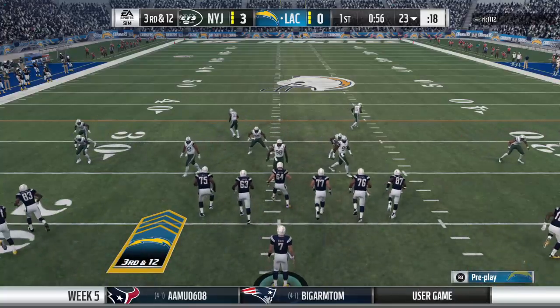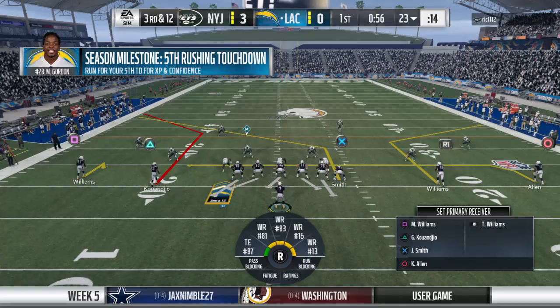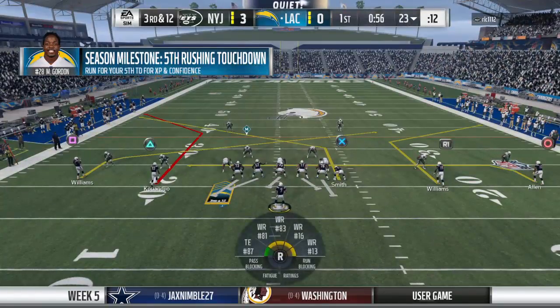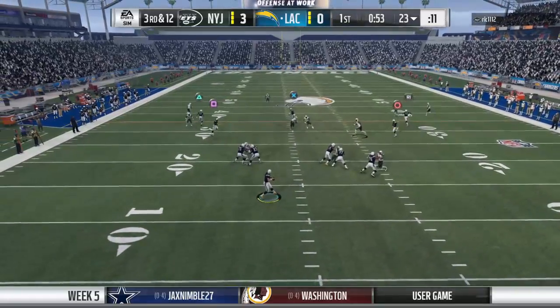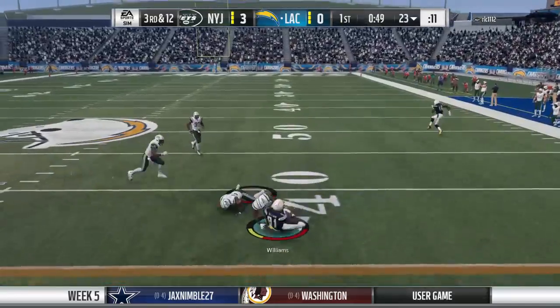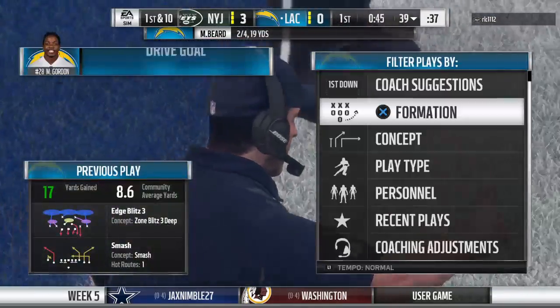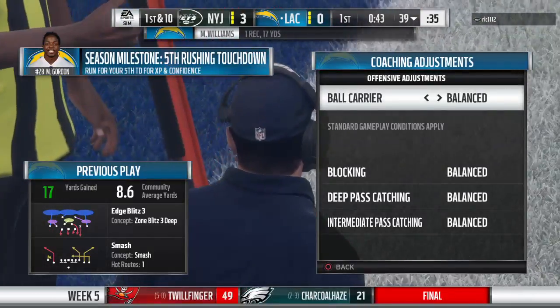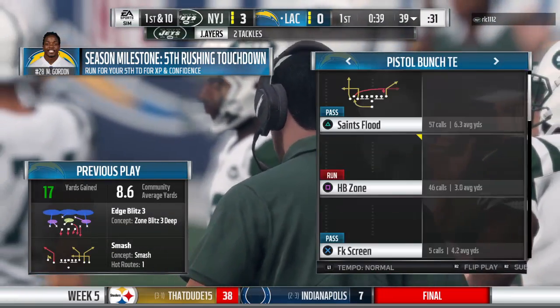Let's see what the offense draws up here on third. Let's go. And on the outside, they're playing press coverage. Now back to throw. He's got a man. It's Williams. And he's got the first before he's brought down at the 39-yard line. 17 yards for the Chargers there as they've got themselves a first down.